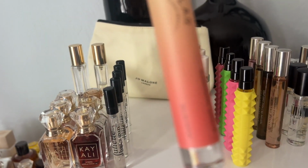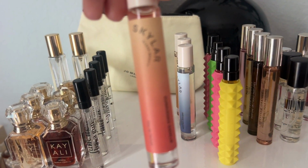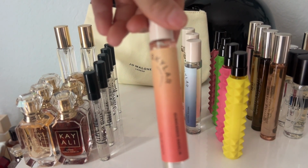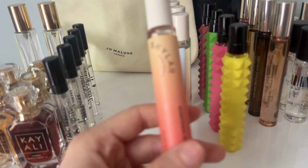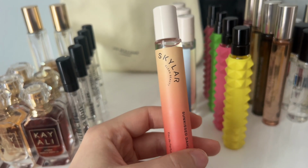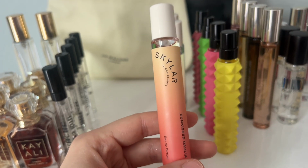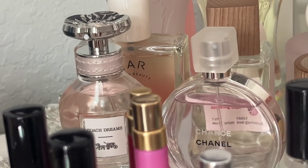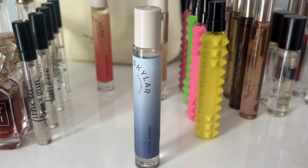Sunkissed Dahlia, this is a really beautiful fruity floral fragrance. I love the vanilla and the custard on the dry down. I find it so delicious and it is a really beautiful gourmand. It's not too heavily sweet, but it's just creamy enough to make me fall in love with it. So this was kindly sent to me from the brand as well as the big bottle, which did make it on my March perfume tray.